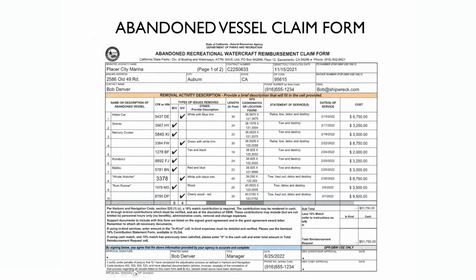Here's an example of an abandoned vessel claim form that is filled out correctly. First, let me state that if the remittance address or payment mailing address is different from the general mailing address, please make sure to use the remittance address on the claim form. The contract number will be from your grant agreement. Very important is the grant fully executed date. This is the date that DBW signed the agreement. It is found on the first page of the grant agreement.